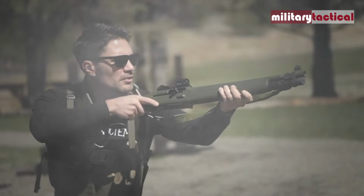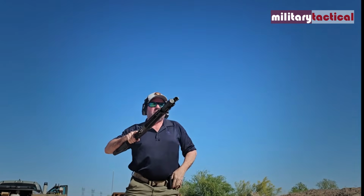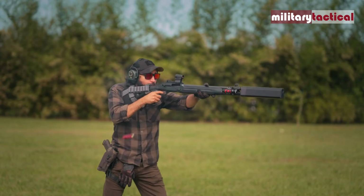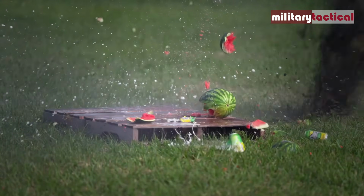So there it is, a lineup of modern shotguns that challenge the long-standing assumption that rifles dominate every defensive scenario. Technology has advanced, designs have improved, and today's shotgun platforms are faster, more modular, and more adaptable than ever before.